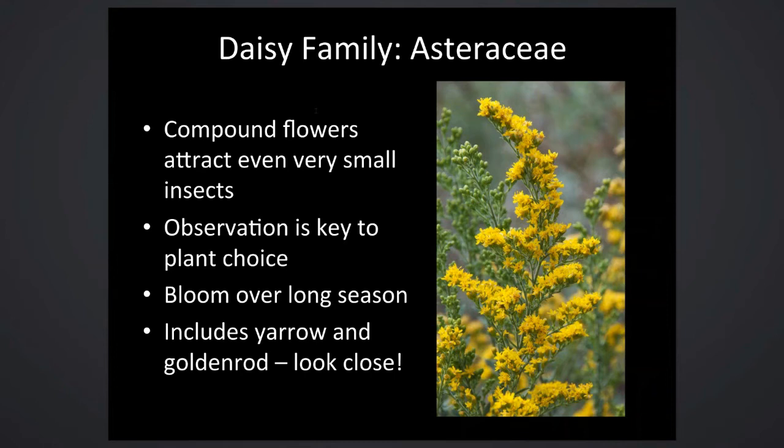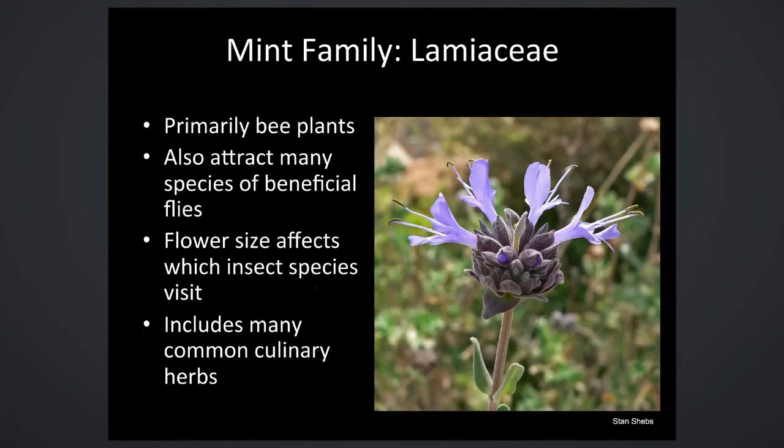And one of the things I like to do is I like to visit other gardens, and I like to go to the nursery and see what's blooming there and what's visiting. Generally speaking, if there are a lot of flower visitors on a plant, it's probably a good thing to include in your landscape. The mint family is primarily for bees, but it attracts a lot of species of beneficial flies.